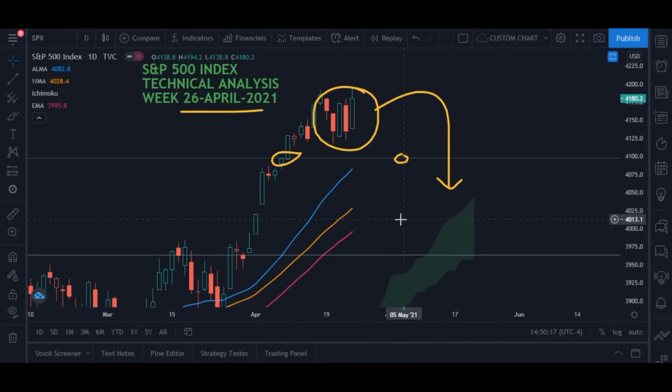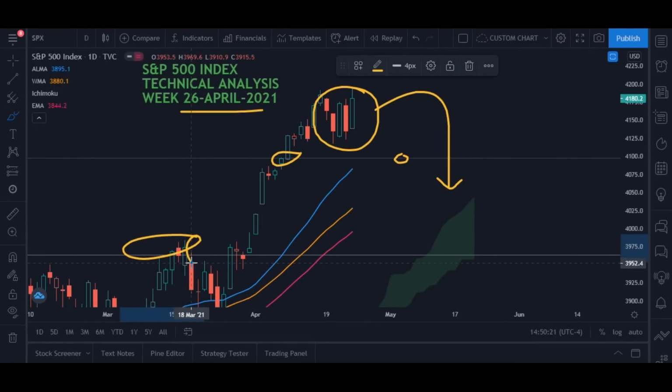Then the next good support lies here, and this is around 3,964, or 3,950, you can say. And also here we can see that there is Ichimoku. So Ichimoku, along with this support, forms the confluence zone. So this Ichimoku and the confluence zone will provide a good support here.